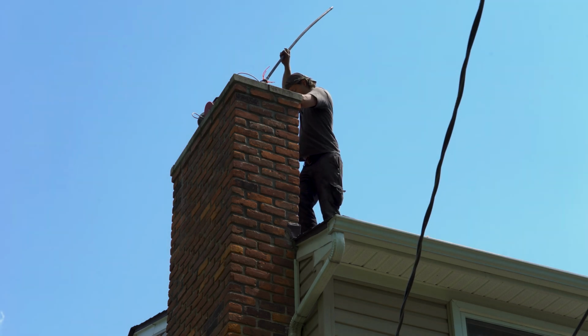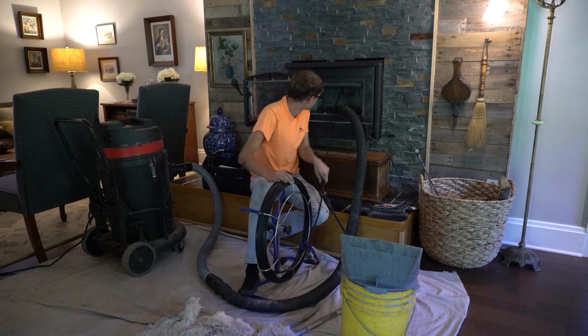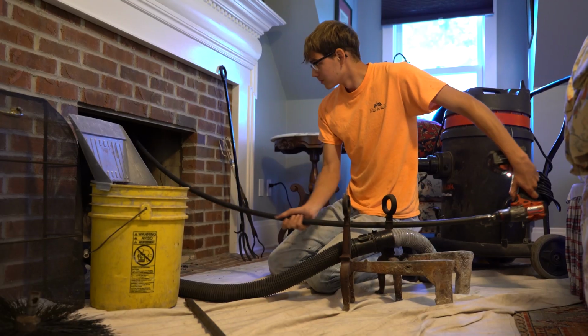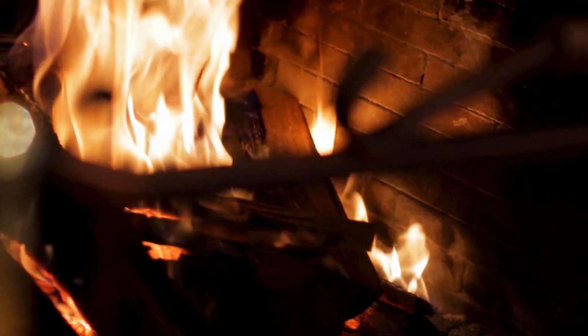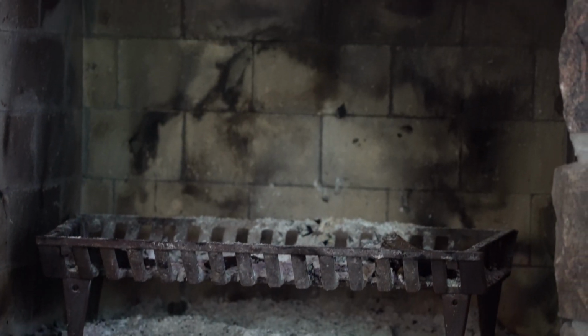When was the last time you had your chimney professionally swept and inspected? If it's been a while, your chimney may not be safe for your family or Santa this holiday season. The last thing you want is to endanger your family by starting a fire in an unswept fireplace, or injure Santa as he makes his descent down your chimney.